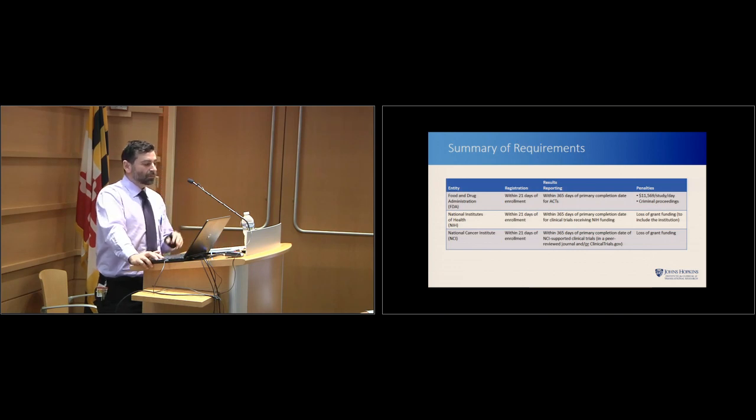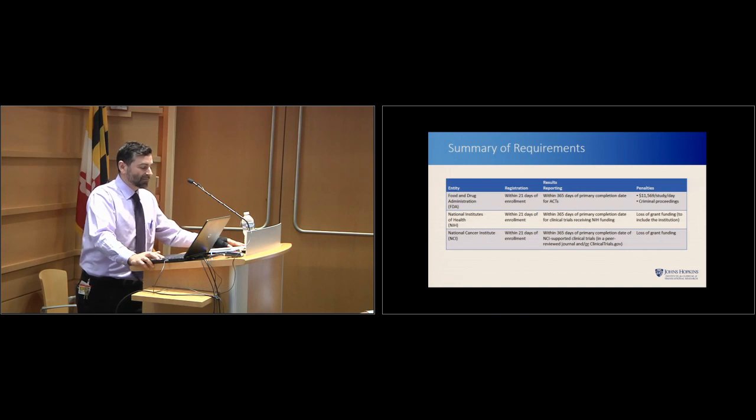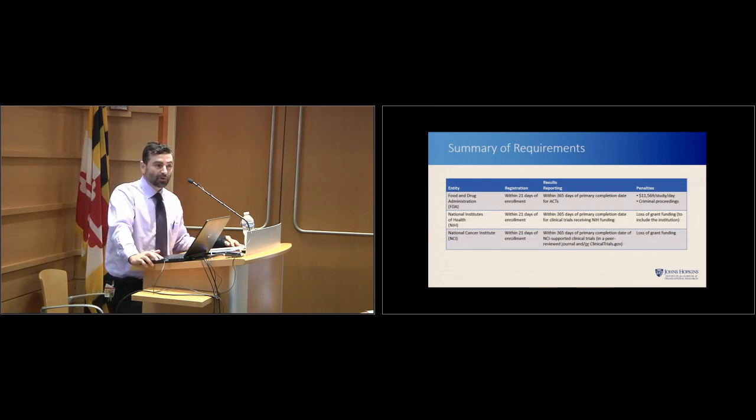So as a quick review, FDA and NIH require that your study is registered within 21 days of enrollment of the participants, and there are associated penalties, including criminal proceedings for the submission of false or misleading information, and then certainly the penalty of a loss of grant funding.